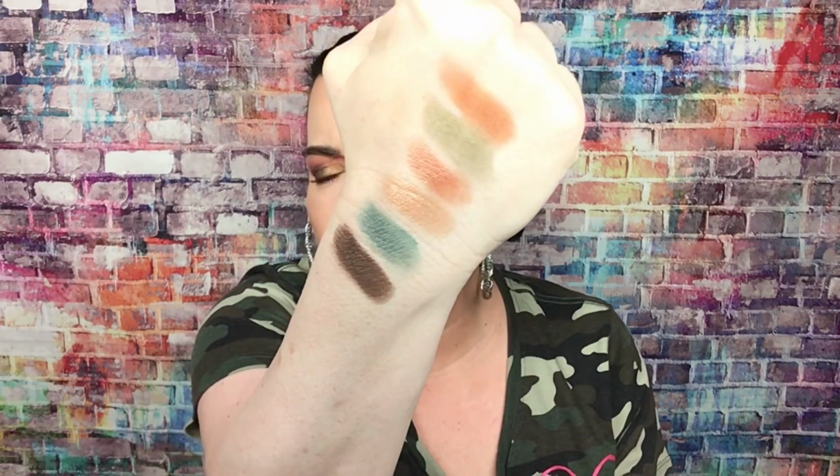And the last 2 are matte. So we have the brown and we have the blue. And they really feel really good. So let's see. Oh yeah, that's gorgeous. That is so pretty. So this weekend, I will use this eyeshadow palette with the Get Ready With Me.